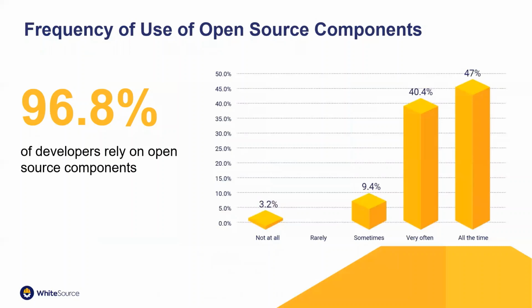So WhiteSource conducted a survey among 700 developers from the US and Europe, and we asked them what challenges and practices they face with open source usage. And we got amazing results. 97% of the answers say that they are using open source one way or another, like all the time, very often, sometimes.